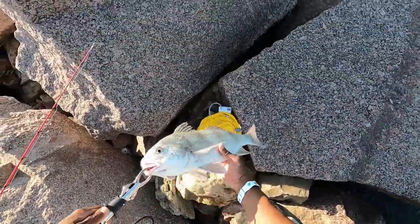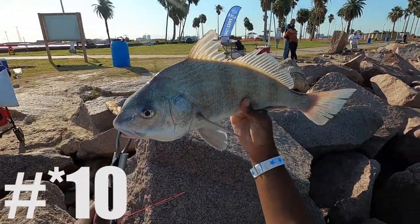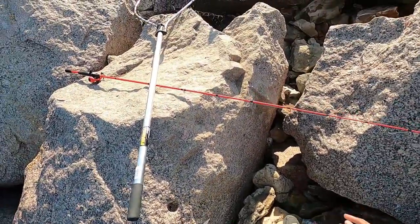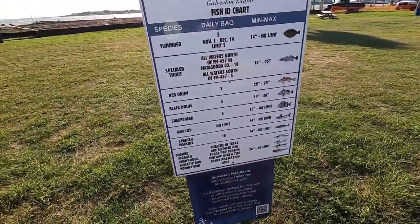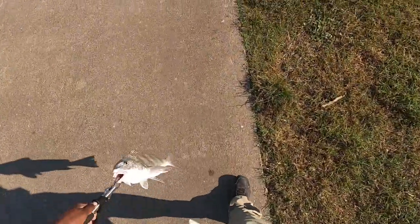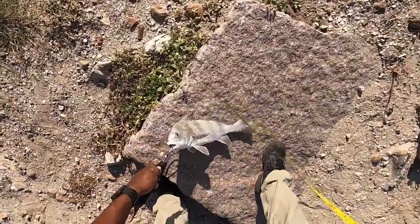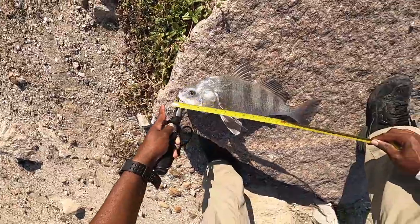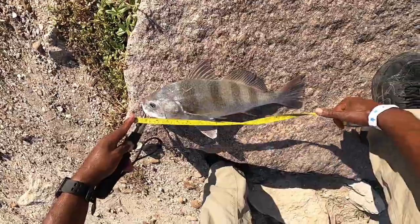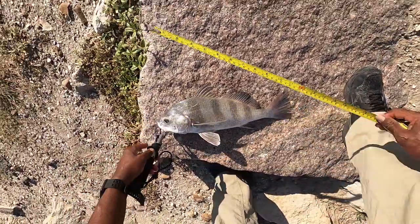Alright, y'all, so we got a pretty black drum, as you can see there. Beautiful fish. I'm not sure what size these have to be, but let's go check it. All right, so as you can see, black drums need to be 14 to 30 inches. She looks to be 18 inches. She's legal.